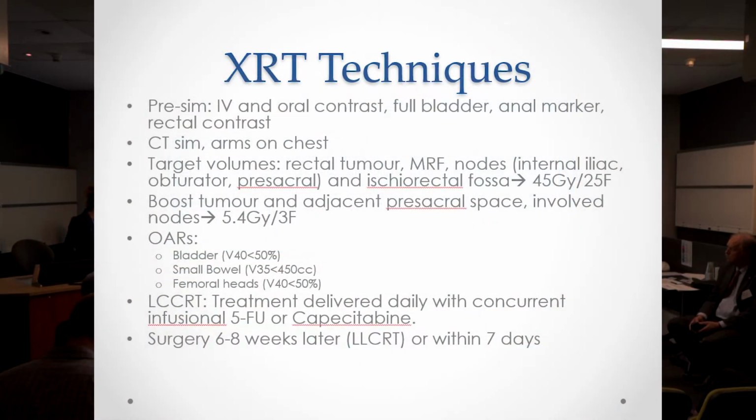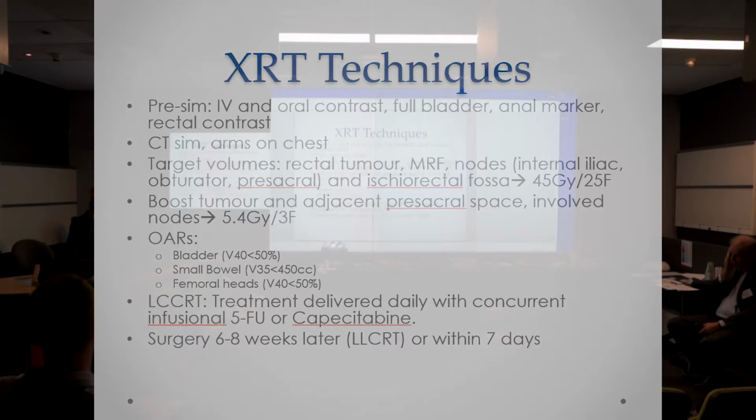Now I do want to get onto radiation and how we give it, because I think radiation is a very taboo specialty, and a lot of disciplines don't know what we do in our laboratories and so on. So one of the first things that we would do when a patient comes for preoperative treatment is essentially we'd have to image them, set them up in the correct position. We have certain protocols for how we treat people.